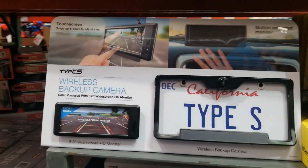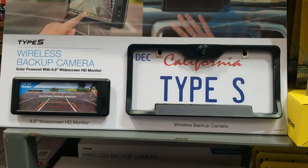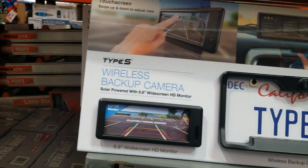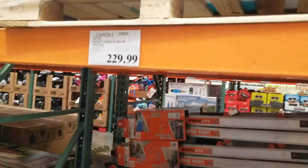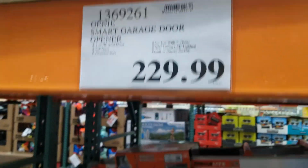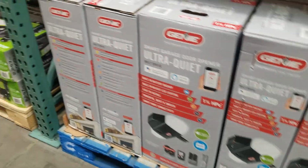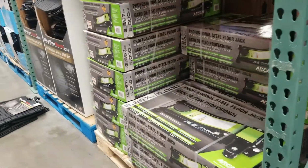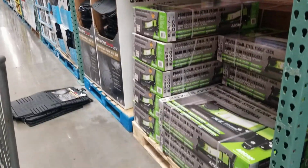And that's the wireless backup camera for the older vehicles, $135. It's a little pricey, to tell you guys the truth. You can get a much cheaper camera. The problem with the cheaper cameras is you have to pay for the installation. That's usually what gets more expensive. So by the end of the deal, it becomes cheaper to just pay the $135.